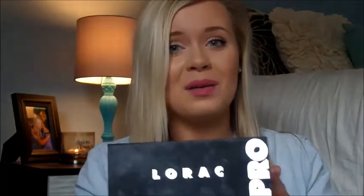So the first product that I have been loving and using to death this month is my Lorac Pro palette. This is basically the only palette that I've used in the month of January. I am just in love with it. I was really late to the game. I didn't pick this up till like late December, and I know it's been out for a long time, but I really do recommend it.